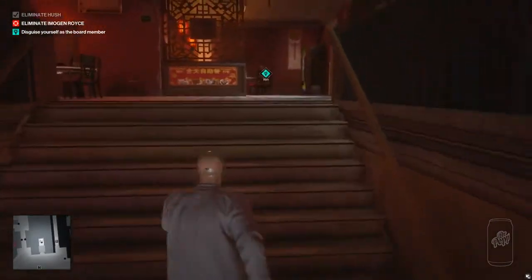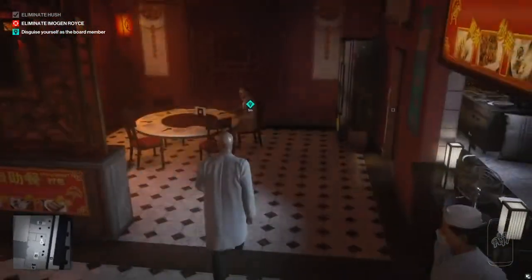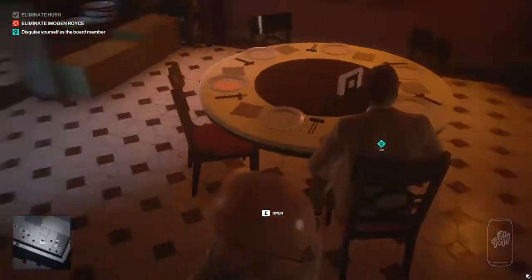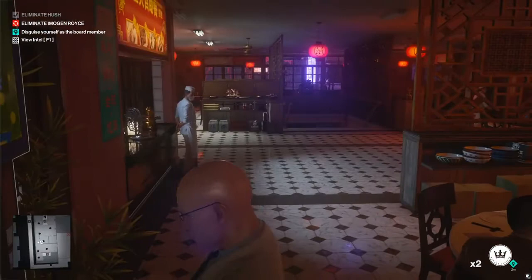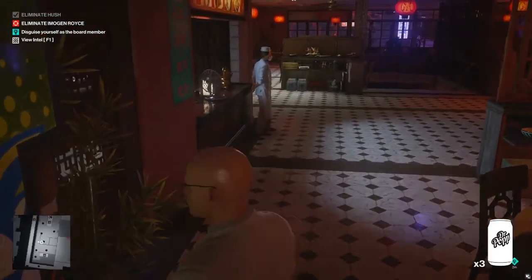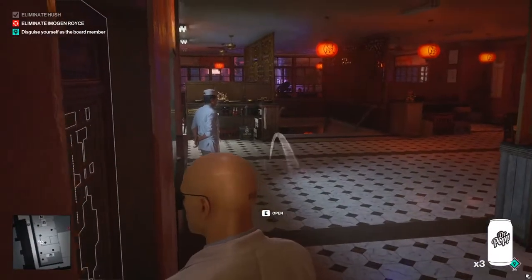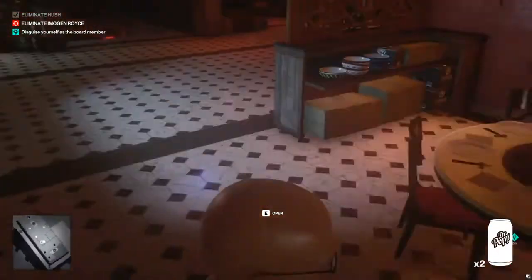Now you need to get access to this board member's outfit and take on his persona. Once you do that, you'll then be allowed to enter the building. There is one other caveat: you also need to track down his apartment building and break in there and steal a bit of paperwork. But it's pretty easy to do, and you will get the clues on how to do it once you've achieved it.